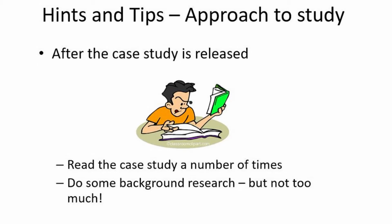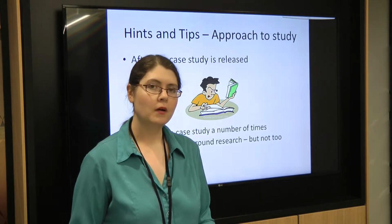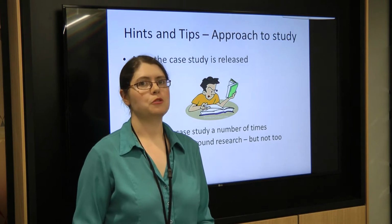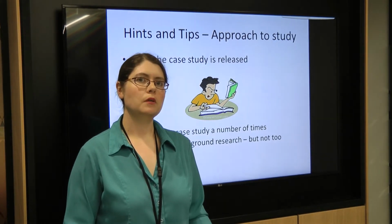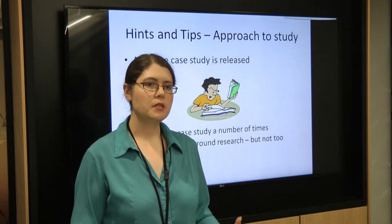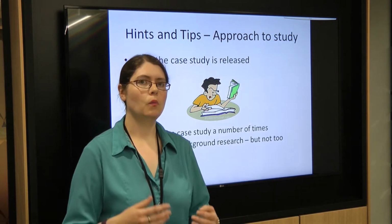So, the case study has been released. Now is the time for you to start putting that learning into practice. First of all, make sure you understand the layout of the case study. Just like with the textbook, you don't need to go as far as memorising the content, because you'll have it in the exam with you after all, but you do need to know where areas are.